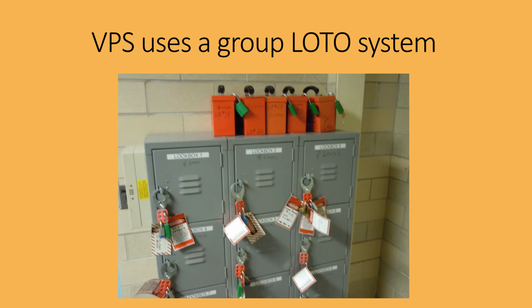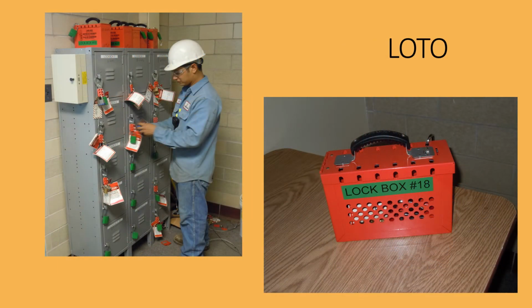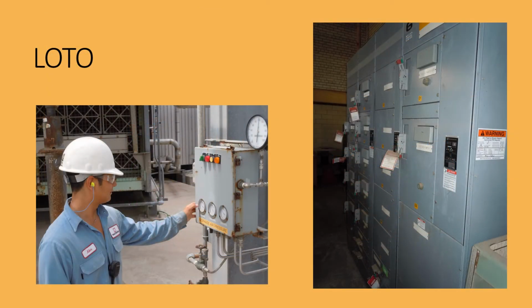VPS uses a group lotto system. The contractor supervisor shall walk down all lottos and verify boundaries that affect his work. After verification, the contractor places his or her lock on the group lockbox in the control room and signs the lotto record sheet. All contractors shall have the opportunity to perform the lotto walkdown.